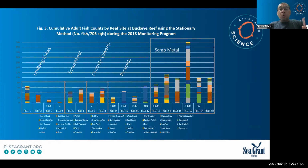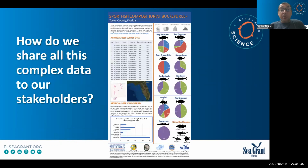This graph shows the cumulative fish counts per reef site, and this was in 2018. Of course, we see that the scrap metal to the right has larger counts, but it might be because the scrap metal has a larger footprint on the bottom. It will cover larger areas and aggregate more fish than, for example, the limerock cubes or even the concrete culverts. But this is the type of analysis we do based on the information collected by this citizen science program.